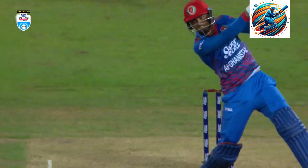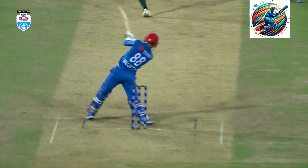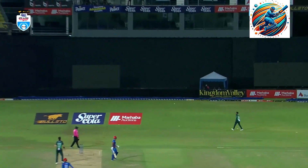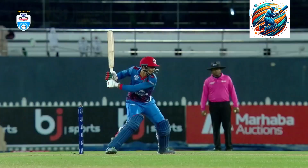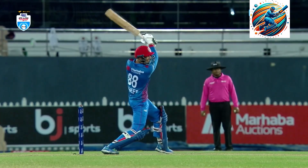The first delivery, the length was good, slightly short and not full, but on this occasion, again, the front foot was so away from the leg stump, but still what he did well, Mujib, is to have a good head position, still head position, and playing it underneath. This is superb batting.